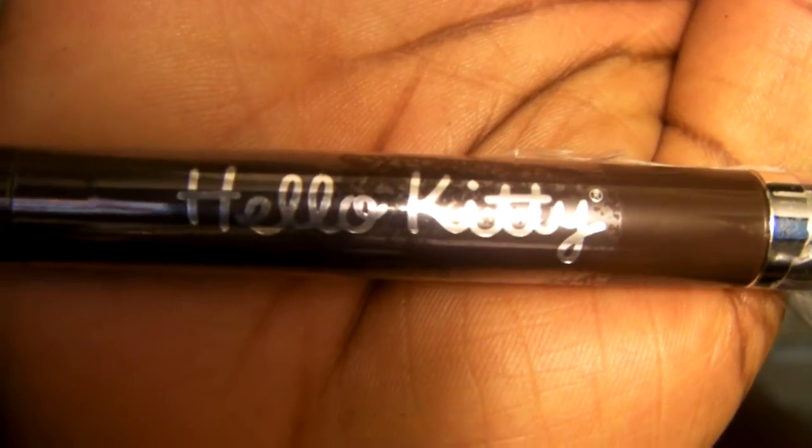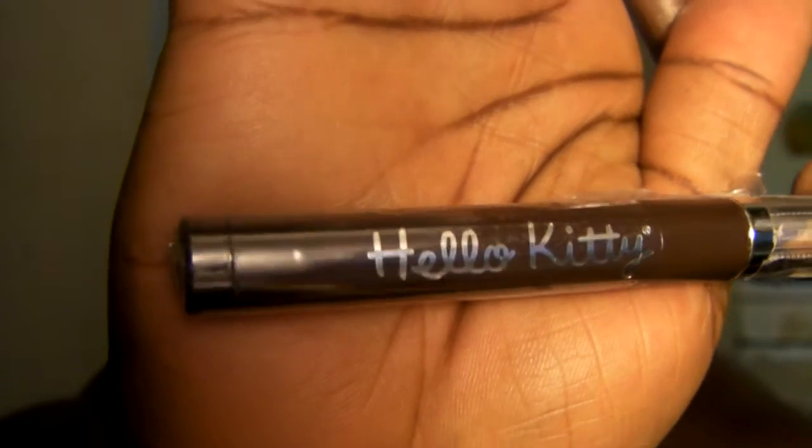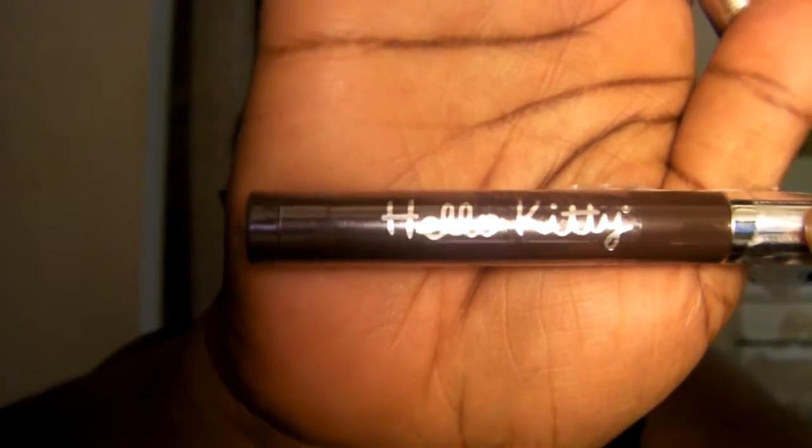Also in that knickknack bowl, I purchased this. This is also a Hello Kitty eyeshadow. It's an eyeshadow stick. And this one is also Hello Kitty. And I'm going to swatch this and show you. I'm opening this for the first time with you guys, okay?